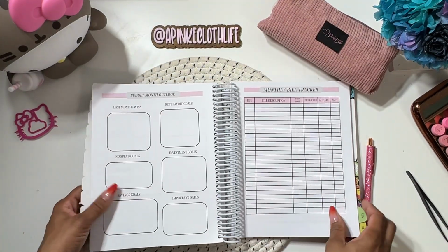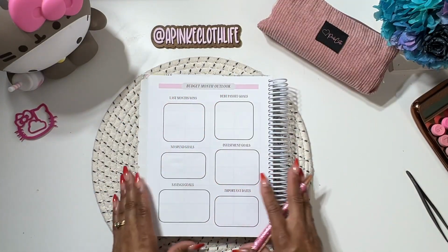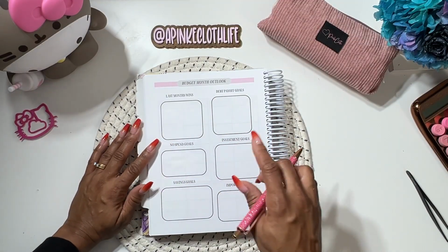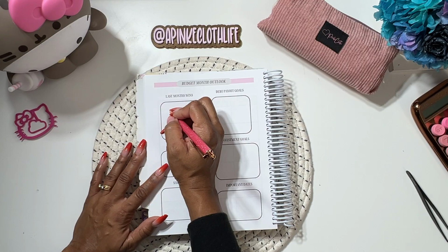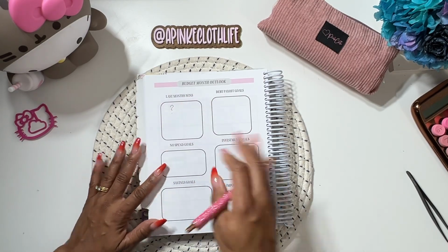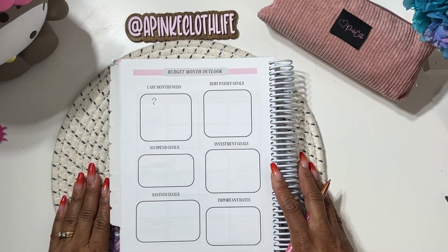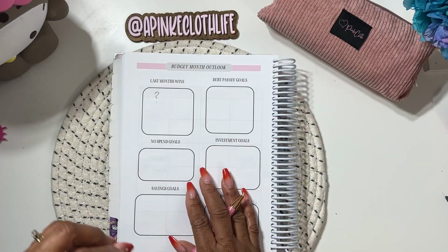So now we have monthly budget month outlook, which is where I do like a brainstorm for my budgeting for the month. This pretty much sets the tone. So last month wins was, I don't even know. We're going to do that. Look, seriously, that is my last month wins. All right, moving on.